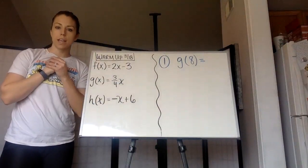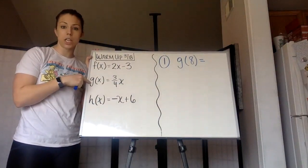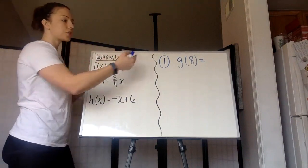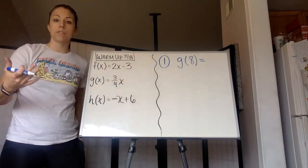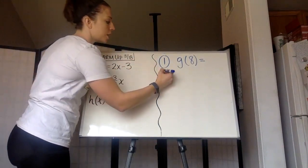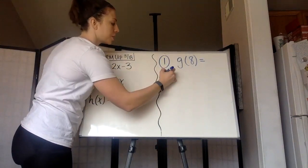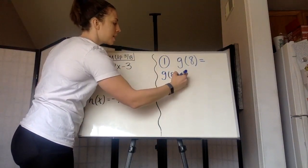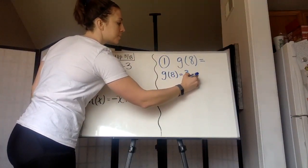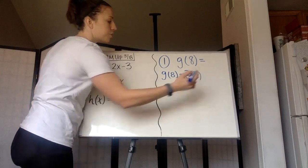Again, g of 8 just means we're using function g, and we're substituting an 8 for x. So that's not g times 8, that's just telling you which function you're using and what you're substituting in. So I'm going to take function g, and I'm maintaining my structure here, keeping my work organized. We have g of 8 equals, and I'm substituting in 8 for x.